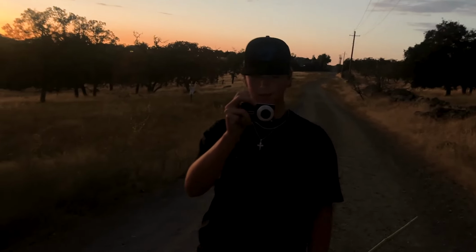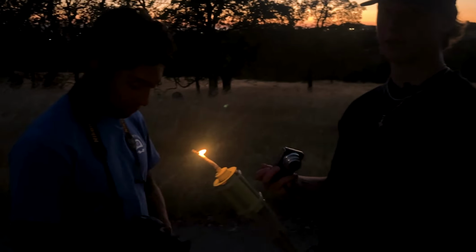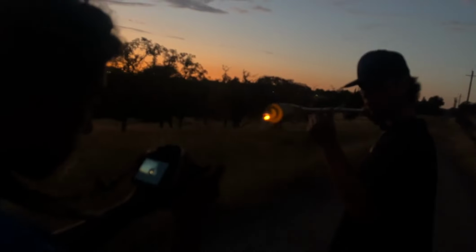All right, we are attempting to light these. This is the last one. The others do not work, so this is like our last hope. Lighting's horrible right now. It's a Goodwill torch. What can you do? We are filming in the dark.